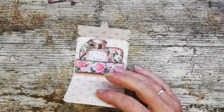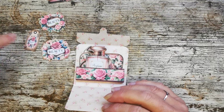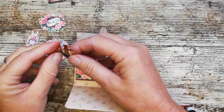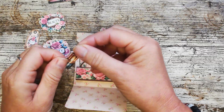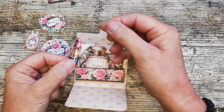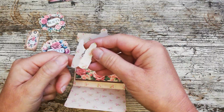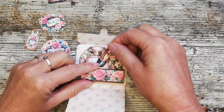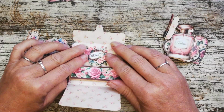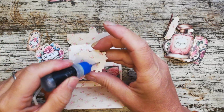Let's move along. I've got two little beauty tags here, and I've got this little piece, and I've also got a lipstick. Now this lipstick is just a little bit of whimsy. I'm going to fold it in half, and it's either going to become a tiny little tag, or I can glue it solidly together, just as a little bit of interest to add in there. I might leave that as a little tiny tag and leave that open. If you want to glue it together, by all means, glue it together. Right, I'm going to take these pieces out. These pieces are designed to stick in the back here, just to decorate the inside. So I'll go ahead and do that.